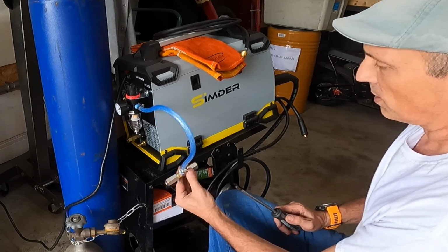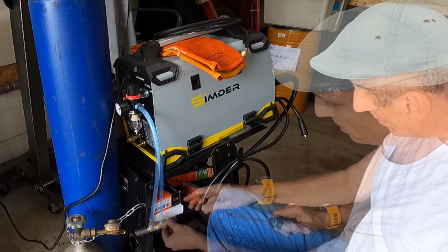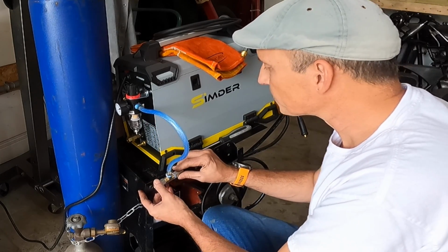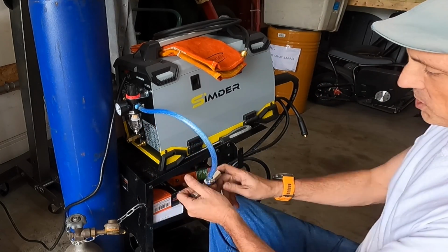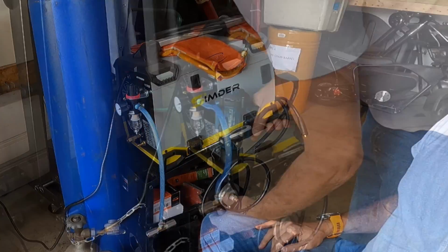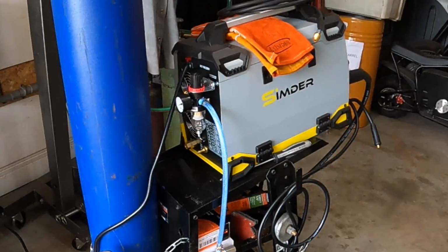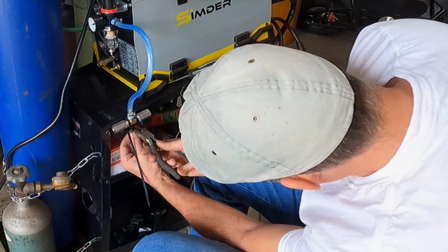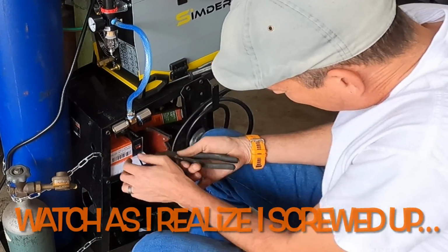So now I'm going to mount this manifold. I'm trying to decide where I want to do it. Anyway, for now, to mount this manifold, we're going to do the quick and dirty way. And I'm just going to drill a couple holes and get some zip ties. We got our manifold officially mounted the redneck way.